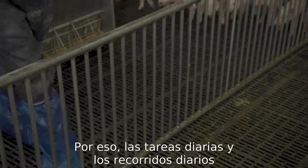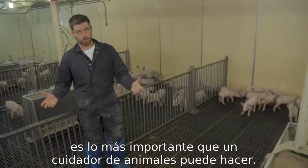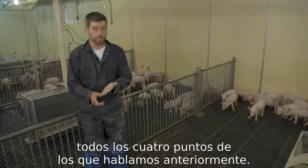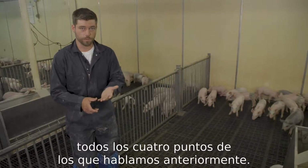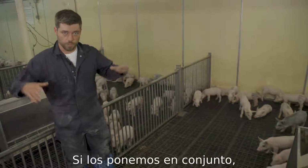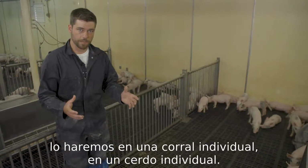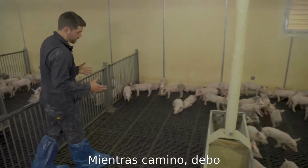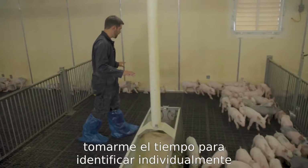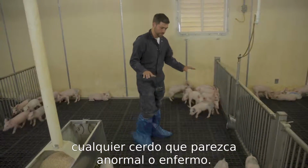So daily chores and daily walkthroughs are the most important thing an animal care worker can do. We're addressing all of the 4 points that we had talked about earlier. One would be feed, water, environment, and then individual animal health. So putting those all together, we're doing that on an individual pen, individual pig basis. So as I'm walking through, I want to make sure I take my time and individually identify any pigs that look abnormal or that look sick.